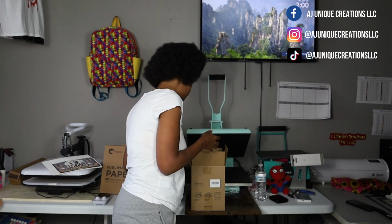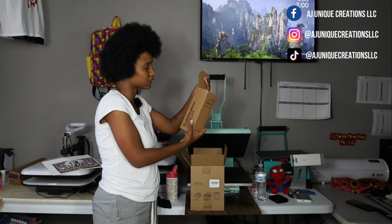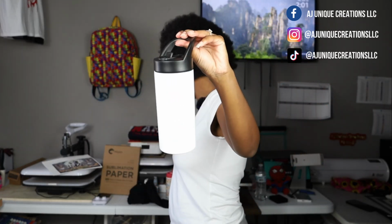So with the PYD tumblers I got off Amazon, 4 in a pack, 40 bucks, I feel like it's a little expensive when I think of tumblers. I feel like with 20-ounce tumblers you get 6 or something in a pack for 40 bucks. It's 16 ounces, y'all. So this is how it comes in the box. The price I'm still thinking about, because that means I have to sell these for almost $25 or $30 to make a profit. But I'm not going to lie, I do love the design.